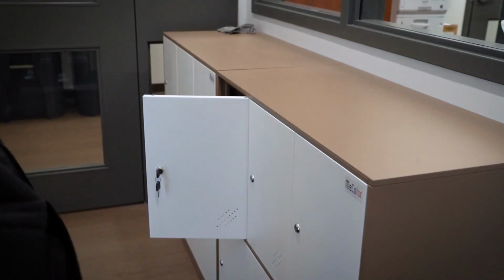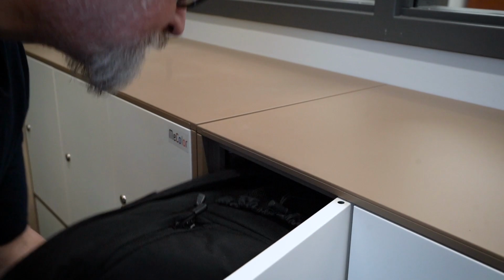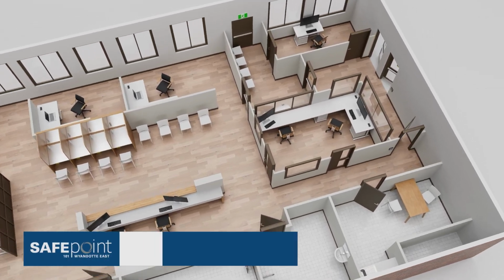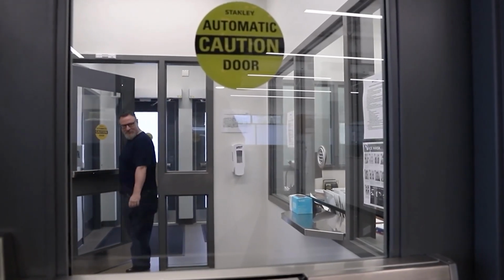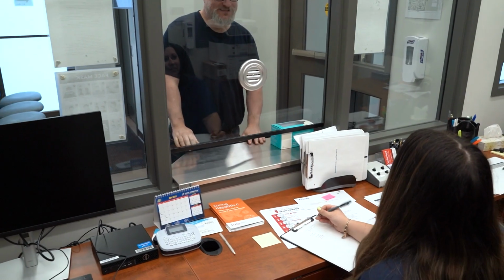In the vestibule area, we have lockers available for clients to store their personal belongings during their visit, such as backpacks, duffel bags, and other small items. These items are stored securely while the client is utilizing services and are picked up by the client as they're exiting the facility. Once any personal belongings are stored, the client is then guided to our reception desk, where they undergo a brief intake and assessment process with one of our peer in-reach workers.